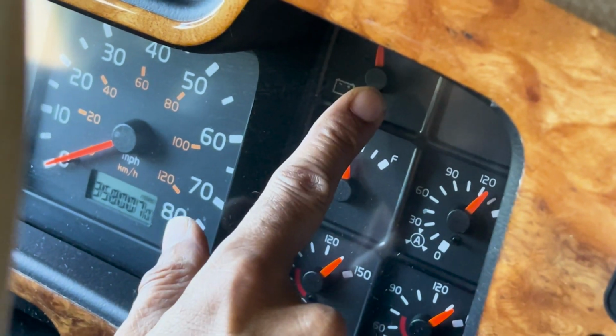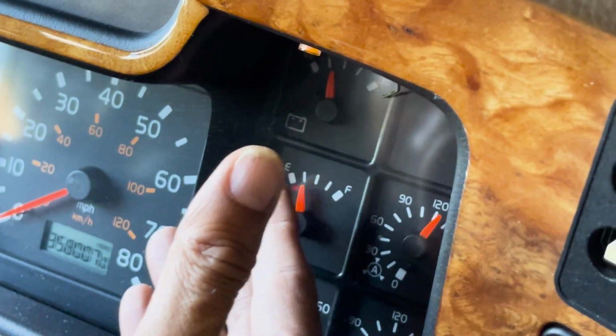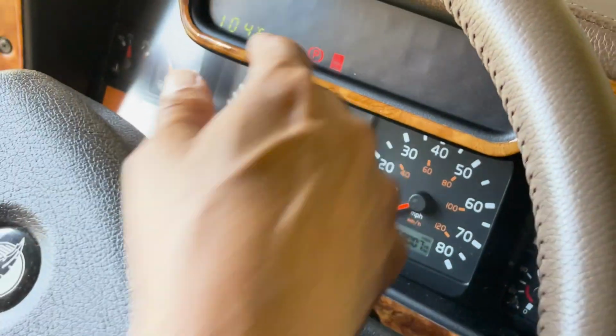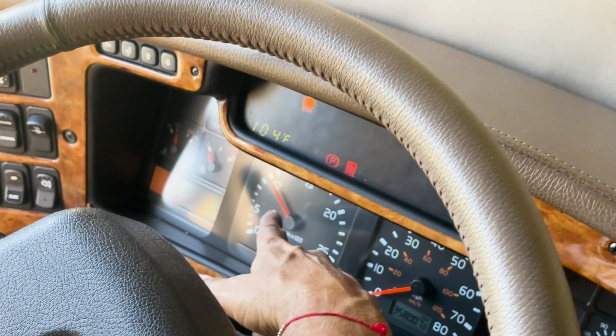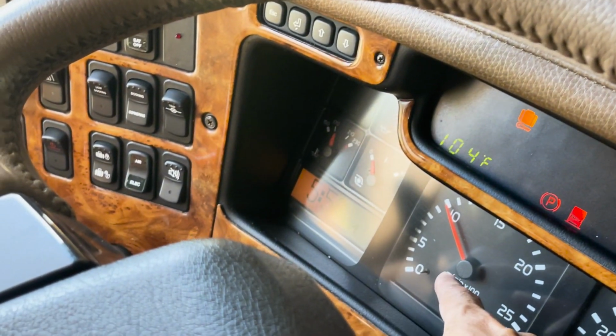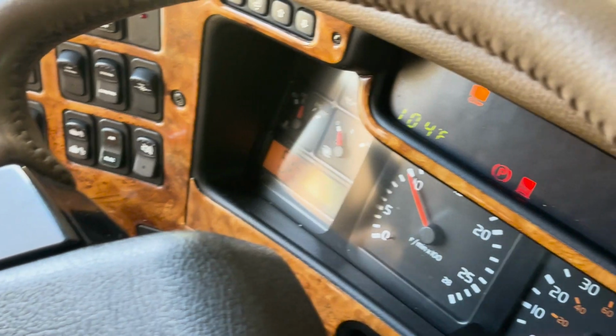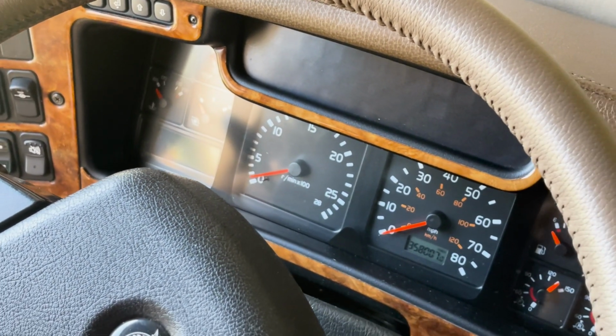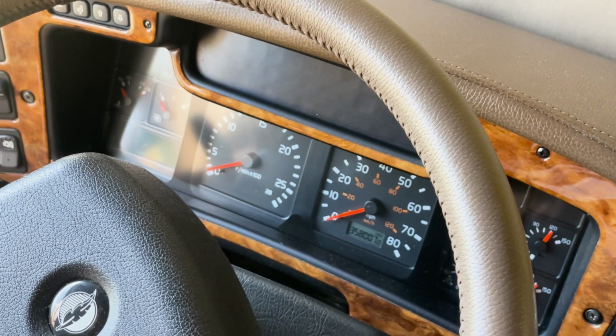Fuel gauge, battery, it's 24 volt. Middle is 26, so it's 25. 358,000 miles. We're on a fast idle right now, that's why it's at 10. If I turn it off, it'll go down a little bit. Let's see, got the engine running, right? Yes, it was running. Okay, I just turned it off.